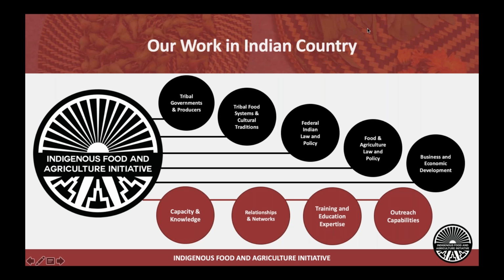There are different complexities with federal Indian law that don't apply to most other situations and other stakeholders in the agricultural sector, but also those in the agricultural sector might not be aware of those jurisdictional complexities. So we're there at the intersection of that with our capacity and knowledge, and have relationship building throughout both sectors that allows us to better leverage our assistance to tribes through training and educational expertise and our outreach that we offer through those services.